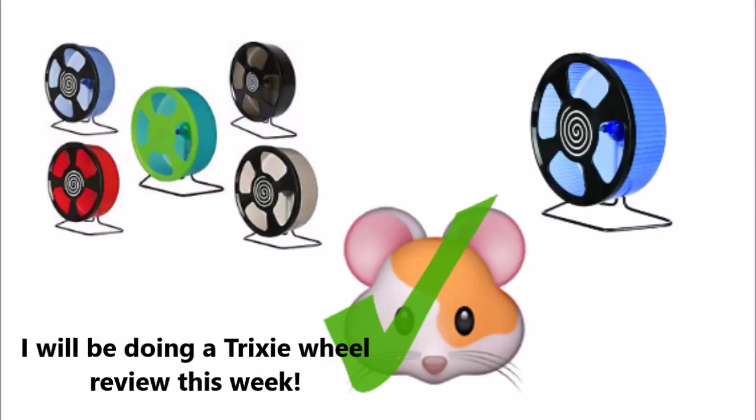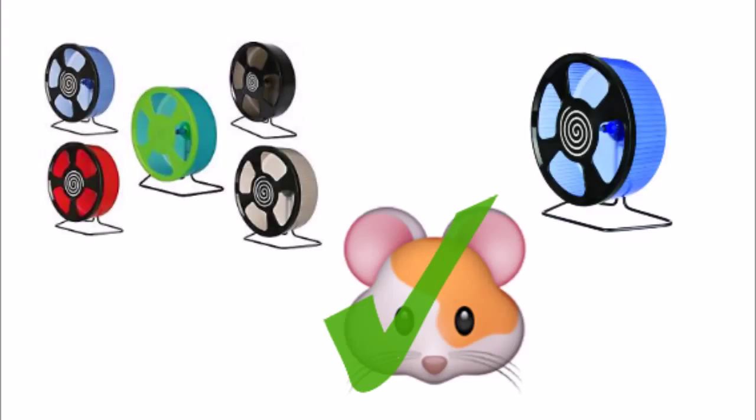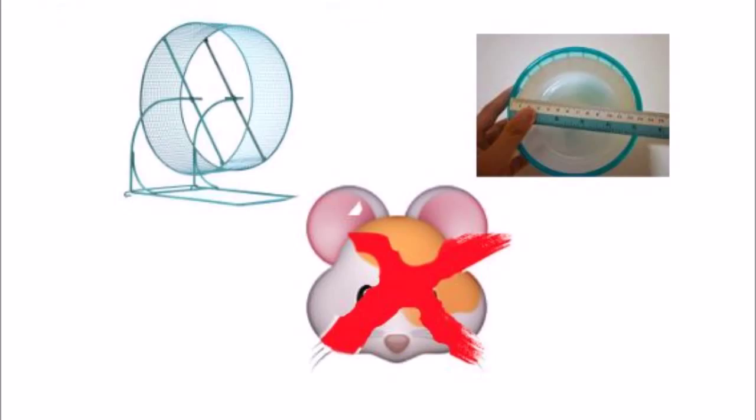Wheels are an absolute essential for your hamster. They are so important. So I recommend to get the Trixie wheels off Amazon, or you can get it off eBay. They're really affordable. The 12-inch one was £12.99, which is the one I have. Please do not get any wheels smaller than 8 inches, or try not to get an 8-inch.